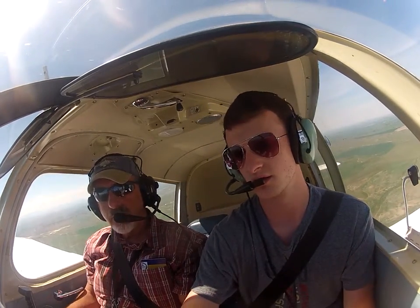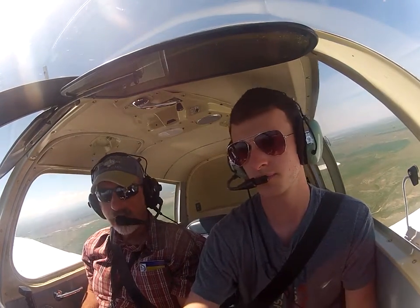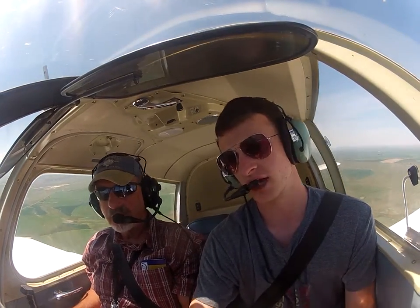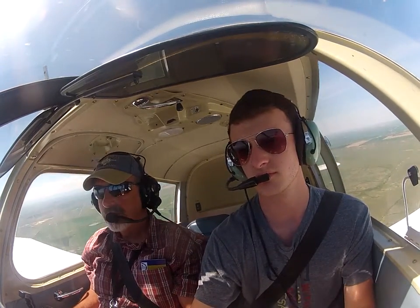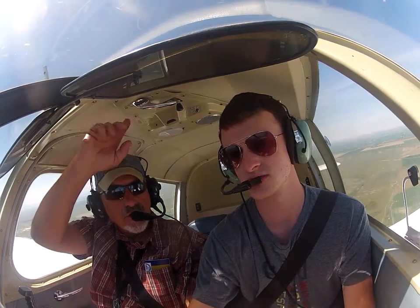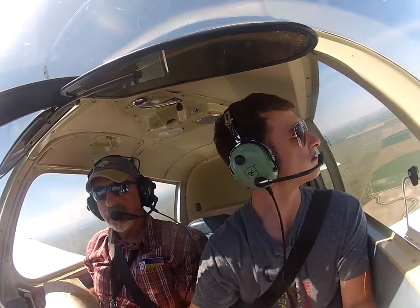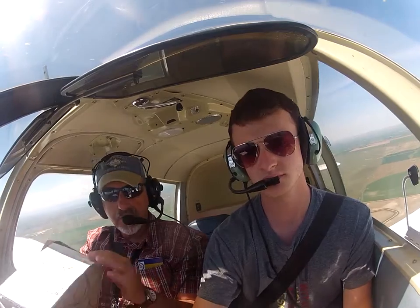Cherokee 900 Whiskey, radar contact, 20 miles west of Great Falls Airport, fly heading 120, vector for sequence, and maintain VFR. Fly heading 120, maintain VFR, 90 Whiskey. 4789, descend to maintain 6,000. All right, so he's got us headed towards Scorbutte, so we'll have to climb a little bit here, Mark.